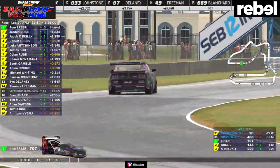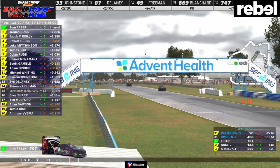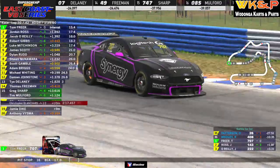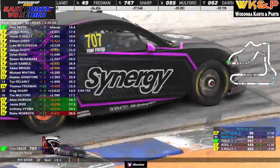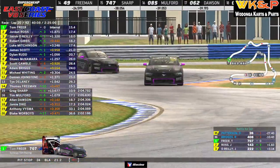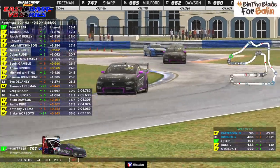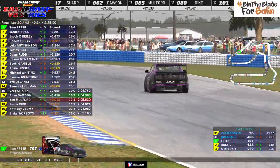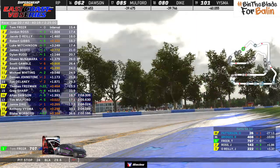And I want to have a quick look at the pit stop time, as it's up on the board. So Freer only stopped for 15, Ross for 17, Riley 18, and James Scott was 21. So 6 seconds more fuel. So Freer's only going to have a short stint.